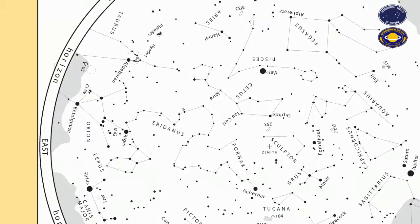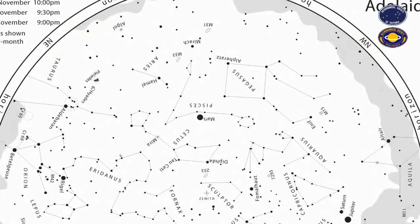And this little V shape there, that's the face of the bull. And Aldebaran, a nice big bright orange star, is one of his eyes. And here are his horns, one there and one over here. As we head a little bit further towards the northeast, I'm sure most of you have heard of the Seven Sisters. We refer to them as astronomers as the Pleiades.